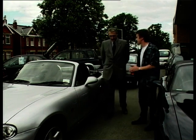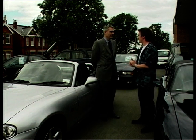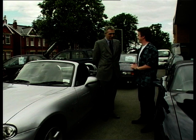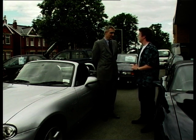The car industry hasn't always had the best reputation. Are they all out to get us? Are you all out to get our money? I would have to say no. In the first instance, we're not out to get you. We're out to make a reasonable living.